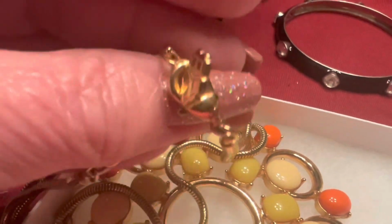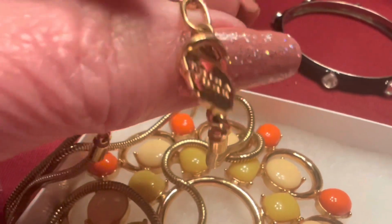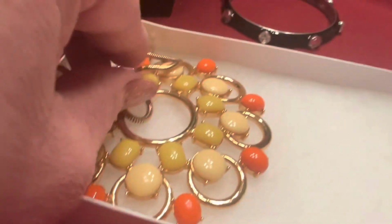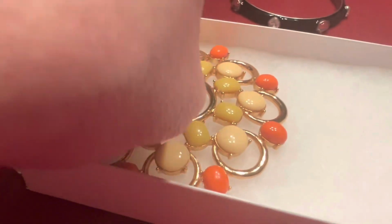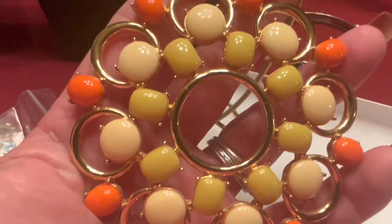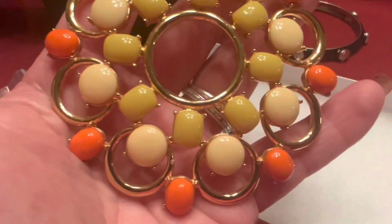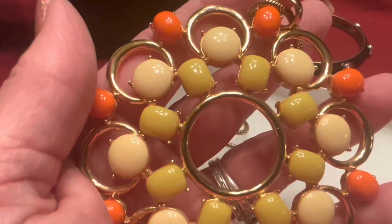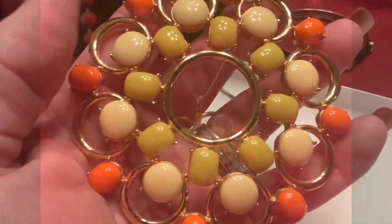If you go to her website and look at some of the jewelry pieces she's done, you'll notice that most of her pieces are big and bold like this one. A lot of her inspiration for the designs of her clothing and jewelry comes from vintage pieces, and that's why this piece has that really retro look to it. This is going to be a really fun piece of jewelry to wear.